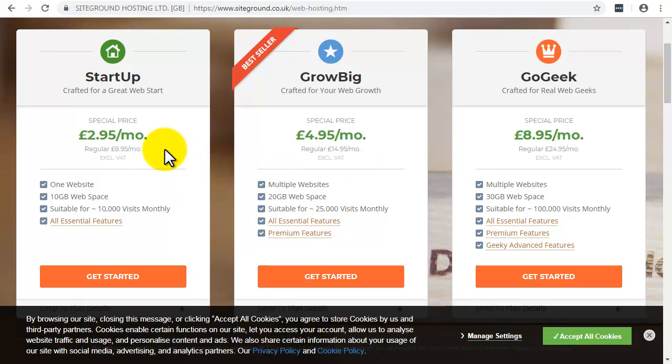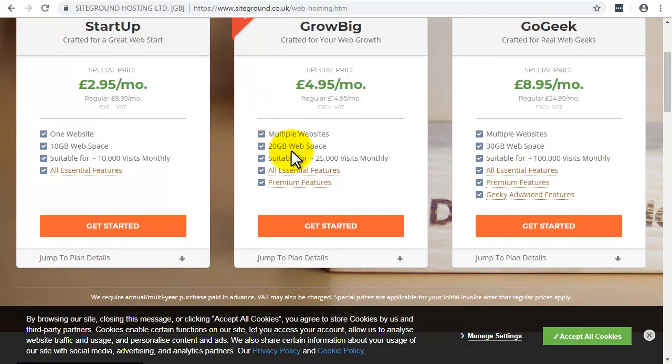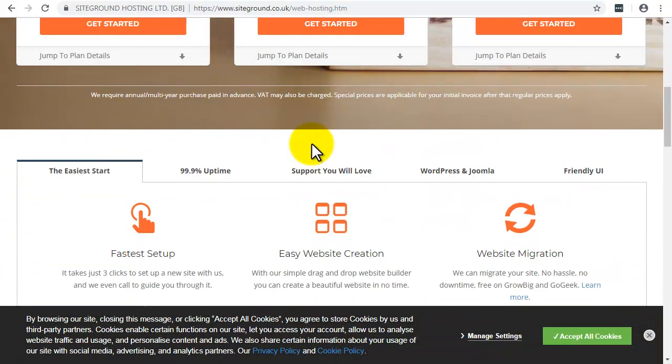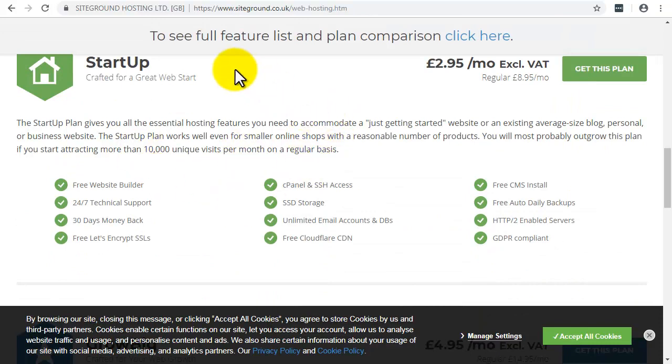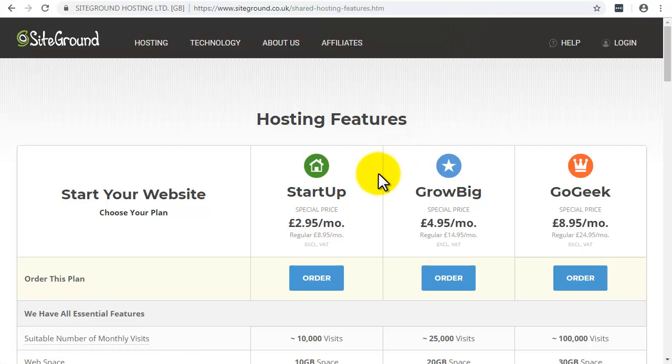But also what you do need to consider is that you are only going to get this discounted rate on your first bill. So it's just something to consider. So what I'm going to do now is go through the features a bit more. So if you scroll down on SiteGround, when you start hitting this screen here, you'll see this little drop down where it says the full feature list. So I'm just going to go through that just to give you a bit more understanding of the different things they have to offer.